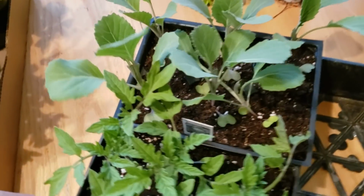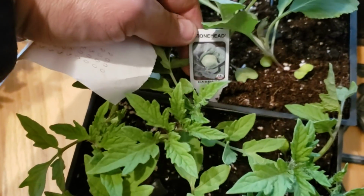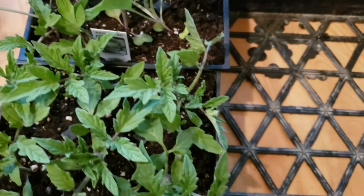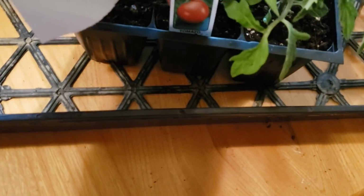Then I got these cabbage plants. They're called the Stonehead cabbage. They look pretty nice. I know I already got some, and I'm going to add to that with these because the ones I got outside have been through a lot with our weather. So we'll see if we need to have more.